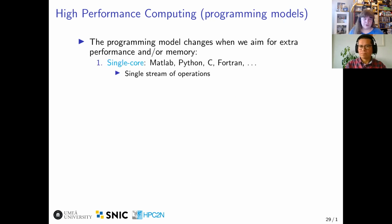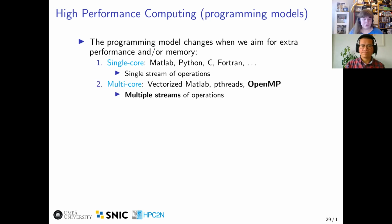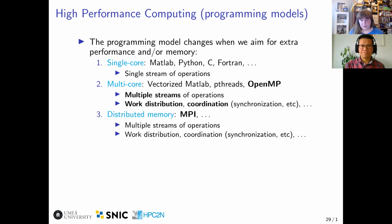So what type of software would you run like that? If you just need one core, then you would run something like MATLAB or Python. You can run those when you have a single stream of operations. Of course, MATLAB has toolboxes, so you can run it on several nodes. And Python also has some MPI libraries and things like this. And of course, you can write your C and Fortran code so it runs on many cores. If it's inside the same node, you would maybe use OpenMP. And if it's distributed memory, you would use something like MPI most likely.